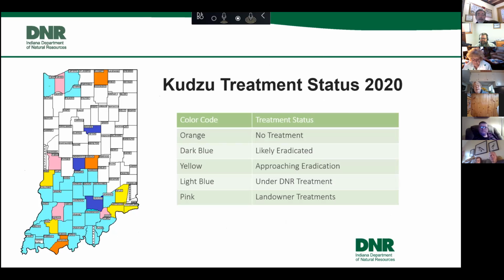Okay, so these are the treatment status for 2020. The blue outlined counties have locations that we feel we have eradicated, although continued monitoring will let us know that. The orange we're not treating, either because the homeowners are managing those, or there's just so much kudzu there that it's not economically possible for us to do so. Those yellow counties are getting very close to eradication. We're going to continue to manage those. And then the light blue ones are ones that we're actively treating.